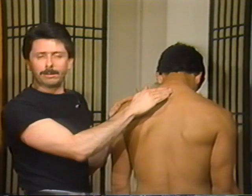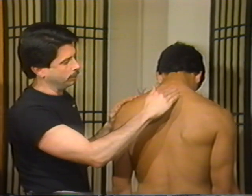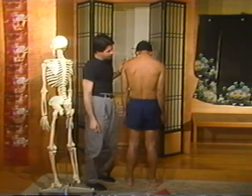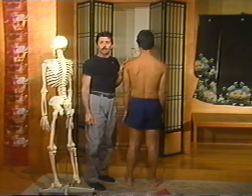You need to know where that point is, and that'll help us find some other acupressure points when we're moving up. Thank you. I think that's all the landmarks that we need to understand and know about, so why don't we go down to the futon and actually start pressing some points and learning a little bit about how much pressure to apply and how to apply pressure on the back.